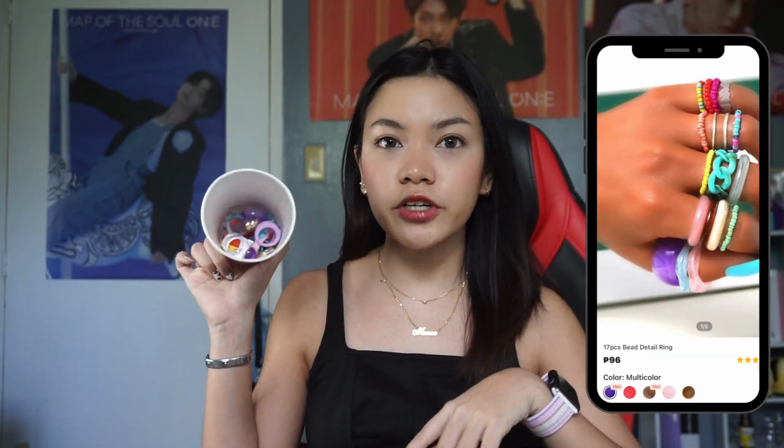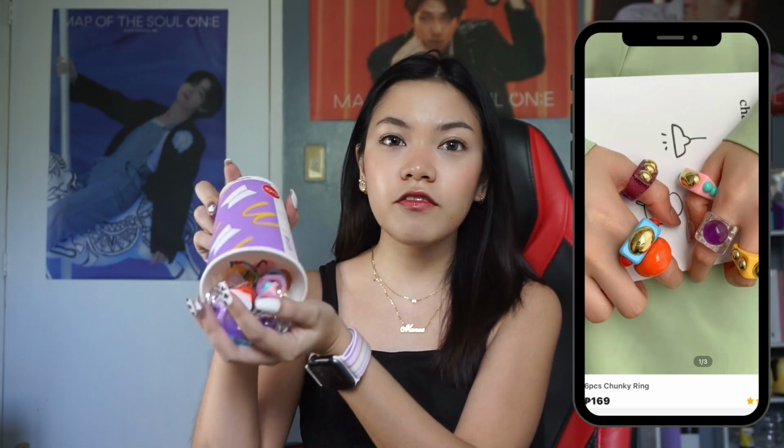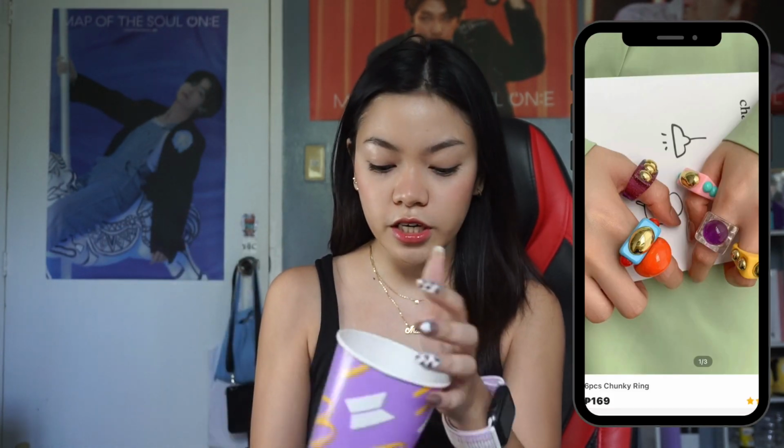The other thing that I got from Shein is a set of rings. They're in this McDo BTS meal cup because we keep it naman. So I have rings here. I have like 27 pieces of rings that I don't even use because they don't fit my fingers. They're quite big, but I got them and they're still cute, and they're really cheap and affordable. They're really, really big on me, so I don't like to wear them a lot.